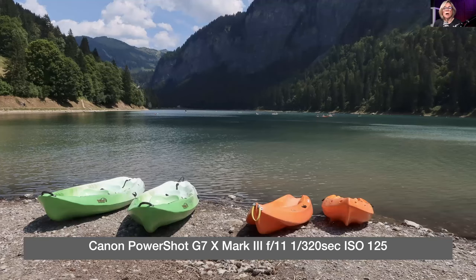This is another one. This is again a Canon PowerShot, but it's a G7X Mark III, f11 again, lots of depth of field and nice bright colours. But it's a great holiday camera: out for a walk, saw a scene, take a shot.